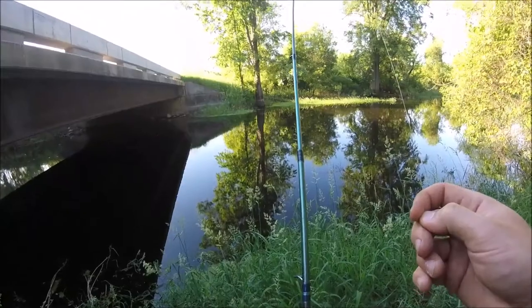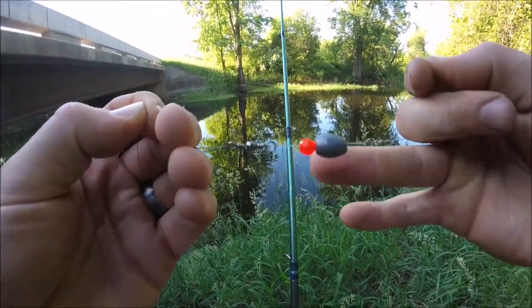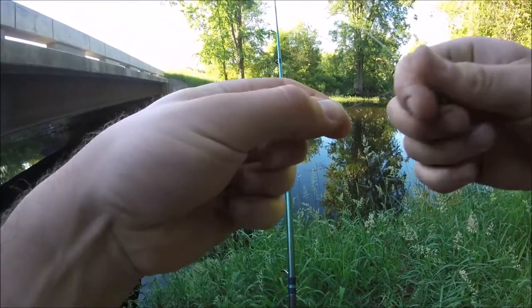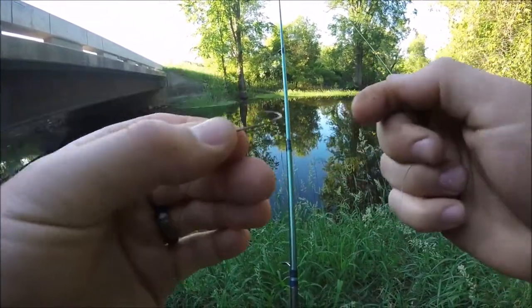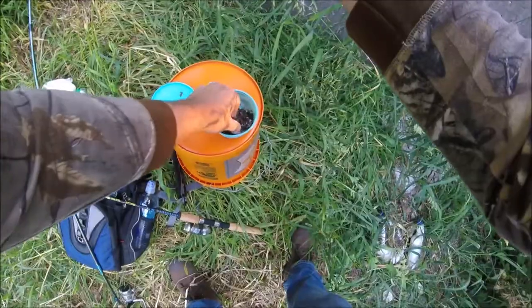It'll work. So just to let you guys know what I'm using, the type of rig, it's just a real basic bottom rig. I got a slip weight, I got a bead, barrel swivel, leader, and then just a bait holder hook. And that's it, man. Just simple, nothing special, but it catches fish. All right, let's get warmed up.